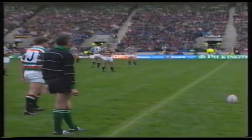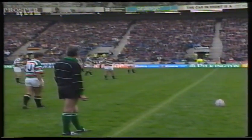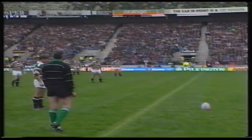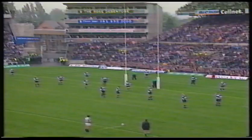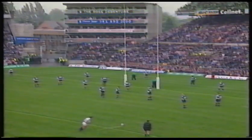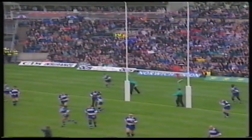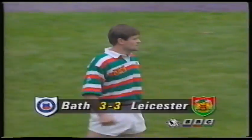There'll be a little bit of added nervousness for Harris after that narrow miss just a minute ago. Now with 11 minutes played, a chance to make it 3-all. No mistake that time. So good pressure from Leicester rewarded. Exactly 11 minutes played, and the Tigers 3-all with that Bath.